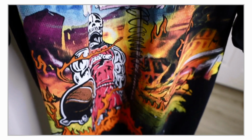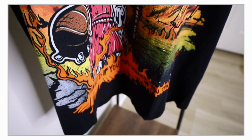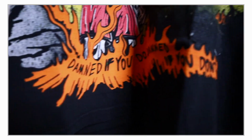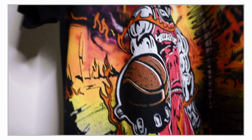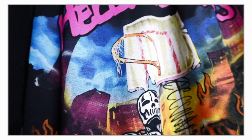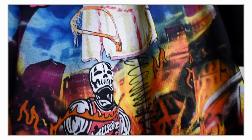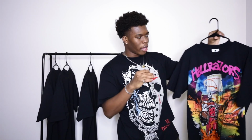And then on the bottom of the shirt, it says, "Damned if you do, damned if you don't." And essentially, that's his little take on how he got sued, and how everyone is coming after him for doing what he's doing. Even if he wasn't doing it, people would probably be saying it, or if he stopped it, or whatever the case may be. But overall, these two shirts that you guys just saw, I'm messing with them heavy. Go ahead and check this one out on body.